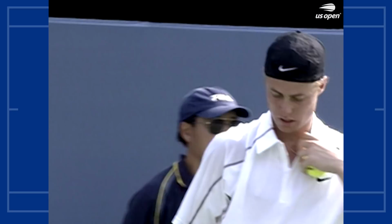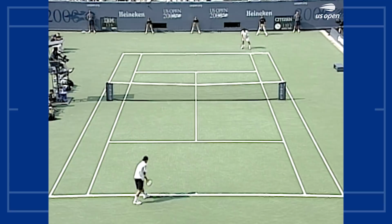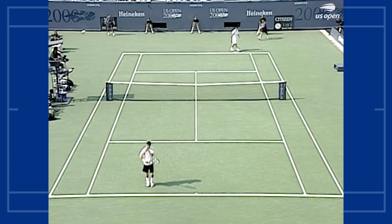And Hewitt has to be careful about the length of his shots. He can't hit the ball too short against Pete. Because if he has enough time, Pete's going to increase that percentage of winners. He's going to make that one more often than miss if it's short. Oh, Pete's starting to take a walk. Thought that serve was good. It's called a fault.